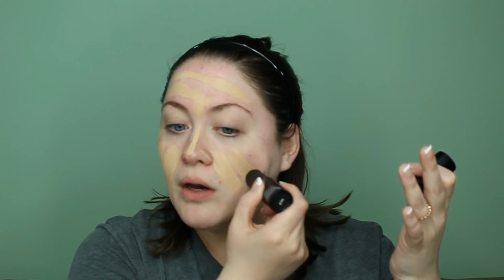So next I'm going to go in with their stick foundation. Again, when I was there, this was not a product that was there when I sold the makeup. I did buy this all on my own, and I'm going to place this all over the face. I was clearly not accepting of my true skin tone at the time of purchase because this is a little dark for me, as you can tell, but we will make it work.